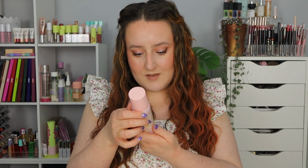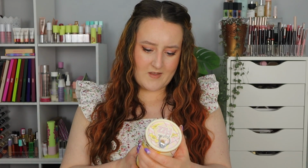Just looking to see if it says what the scent is. It is almost just a fresh, cucumbery sort of scent. I really, really like it though. Then we have got Feel the Fizz Bitter and Fitter.